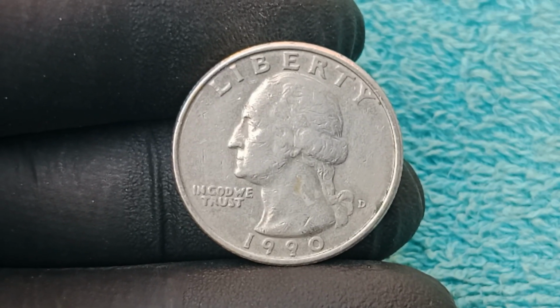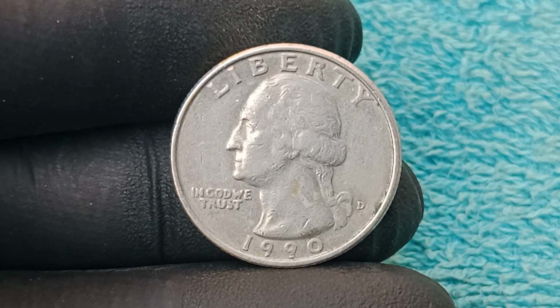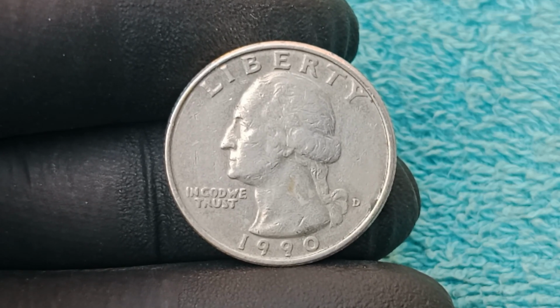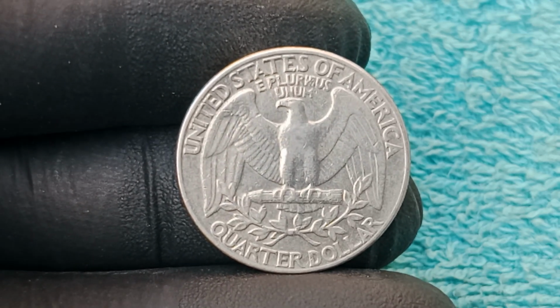Next, 1990 D-Quarter dollar USA coin. Welcome everyone to another exciting deep dive where we uncover the hidden treasures sitting quietly in pockets, drawers, and old jars around the world, and today we are exploring the unbelievable story of the 1990 D-Quarter dollar.